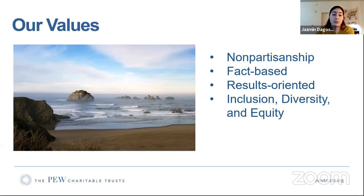We pride ourselves on being result-oriented, so we design our projects with rigor and evaluate them regularly so that we can course correct if need be to achieve tangible results. And lastly, we have recently made a commitment to include inclusion, diversity, and equity in our work, and we're undergoing a process to integrate these values throughout our organization.